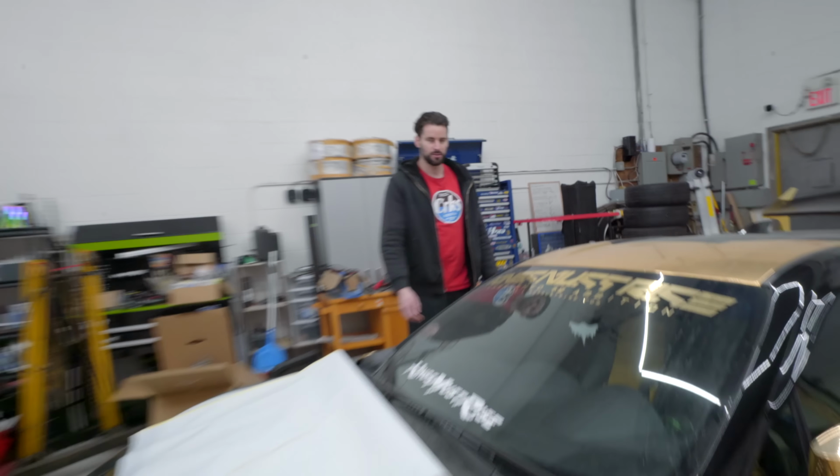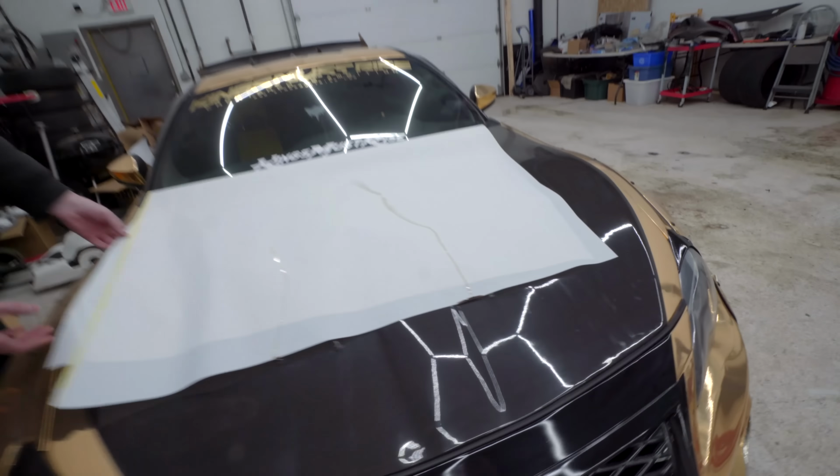Side mirrors? Side mirrors, all the gold, bro. Yeah, just kick it out. Let's do it. Front bumper. Yeah, this thing was leaking a little bit of oil.